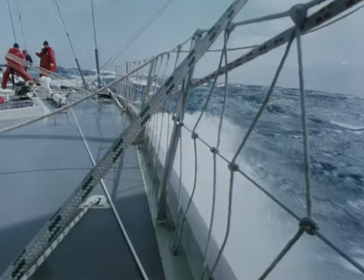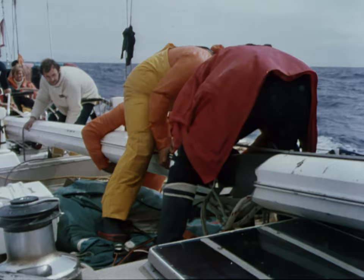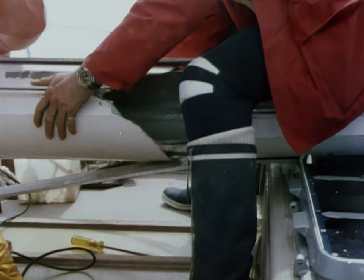FCF Challenger's boom snaps in the same place a few days later. The crew improvise repairs with two strips of aluminium bolted through the boom. It'll continue to give trouble for the rest of the leg, breaking several times more and shearing the bolts.